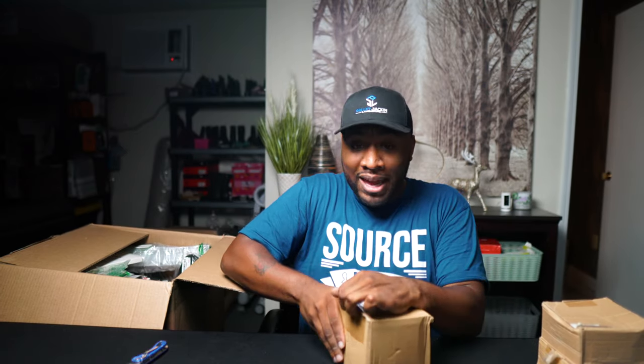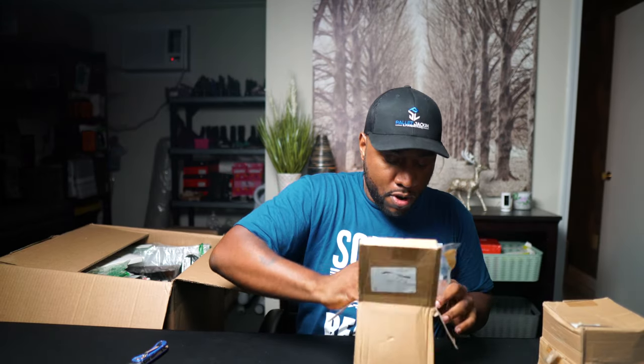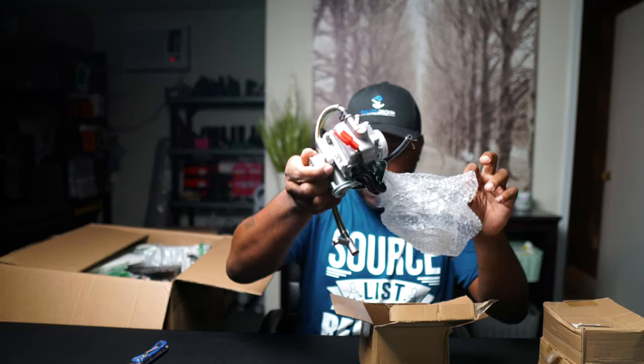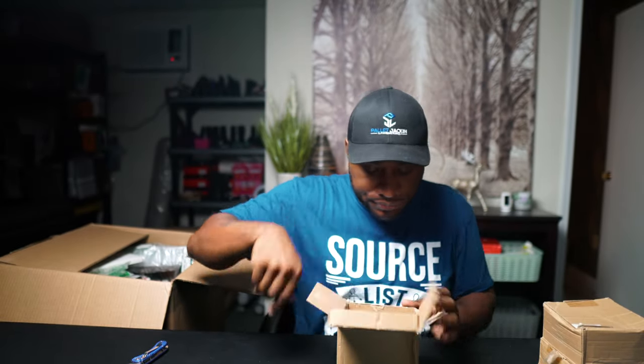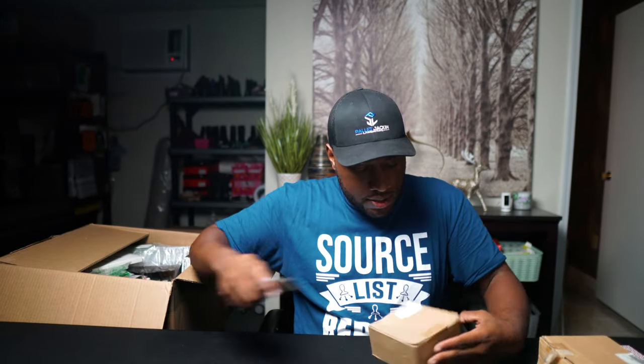I probably can't sell on Amazon anyway. Yeah, so this is some kind of car part. A catalytic converter. I don't know what it is. It's like a little small engine. I'm not sure exactly what it is, but it's some kind of car part. It is new, sealed. And this is, I'm not sure what this is, but I'm gonna open it.